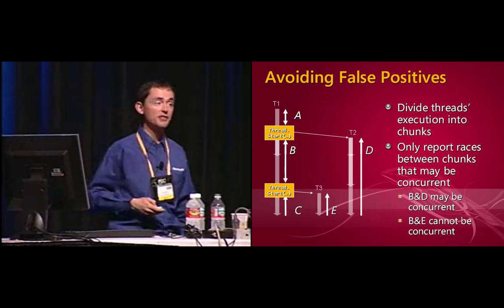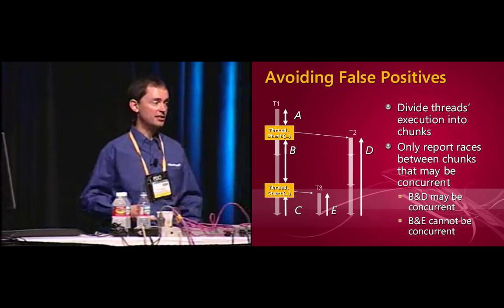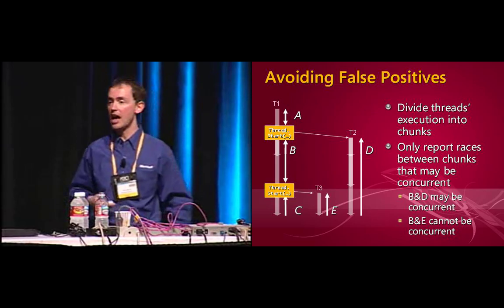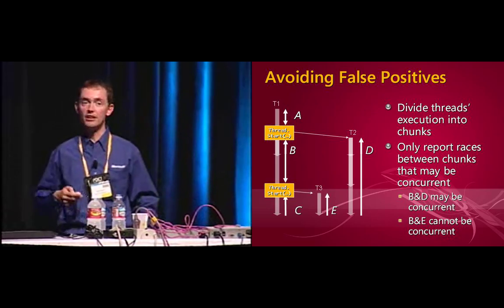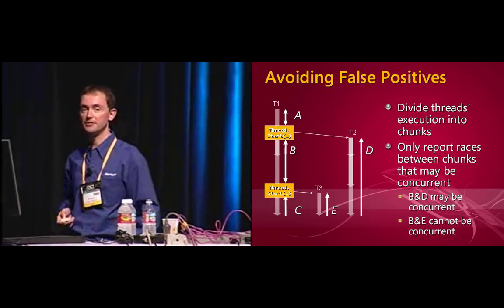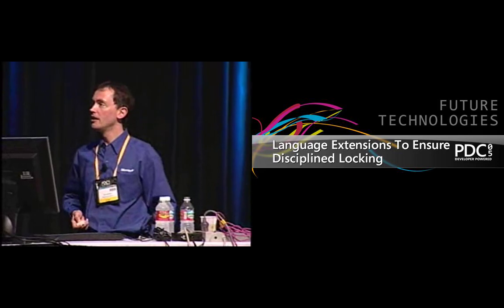Now, I can give you some details later on about some other examples of Racetrack and the algorithms it uses and the ways that we really make it home in on genuine errors rather than false positives.